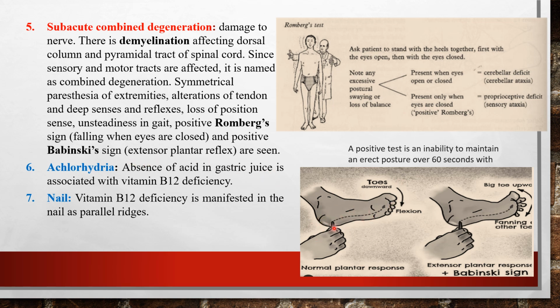So, we are testing the extensor plantar reflex. In the normal condition, there is a downward movement of the big toe and there is a flexion of all other toes. But if the patient has a deficiency of vitamin B12, this will lead to fanning of the other toes, and the big toe is moving upwards. So this is a positive Babinski sign. Then achlorhydria, like absence of acid in the gastric juice, is associated with vitamin B12 deficiency. I have already told you how it is involved in freeing this vitamin B12 while it is complexed with the food products. So the vitamin B12 deficiency is manifested in the nails as a parallel ridge.